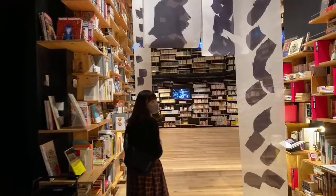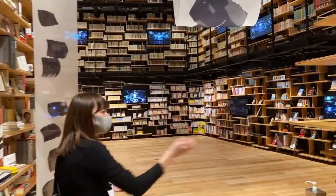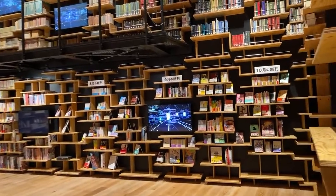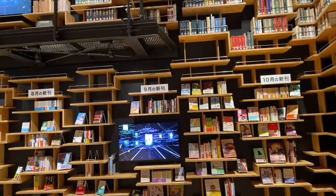You can't buy these books, okay? So don't get overly excited about trying to come in here with your wallet. It's okay. Yeah. All right, check this room out.